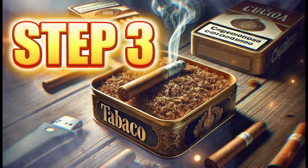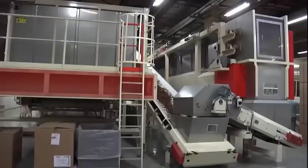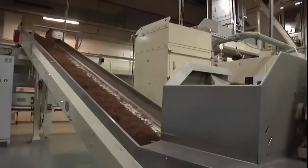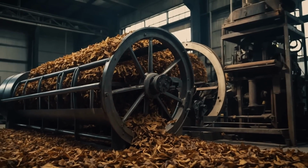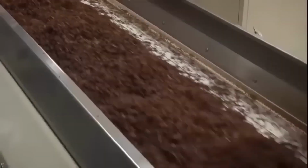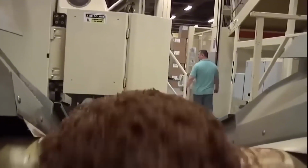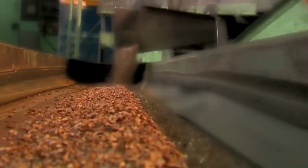Step number 3. Shredding and mixing. The operators transport all the leaves to large industrial shredders, where they are shredded until they have a texture similar to fine shavings. These machines are capable of processing hundreds of kilos of tobacco at the same time, working at an impressive speed. This cut is key, as it ensures that the tobacco is packed uniformly and that the cigarette burns evenly. Ingredients such as sugars, honey, licorice, or cocoa powder are added to this shredded mixture, which soften the flavor and give the smoke that more pleasant aroma.